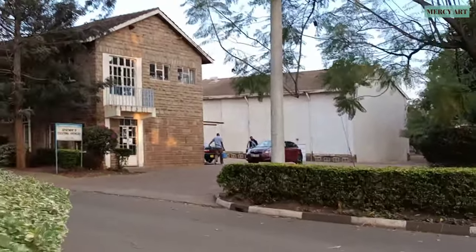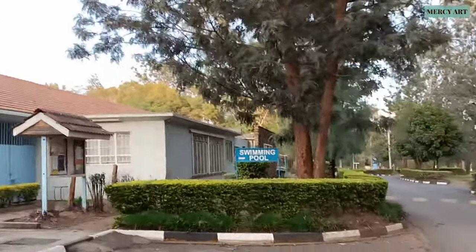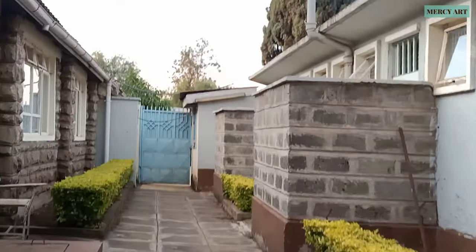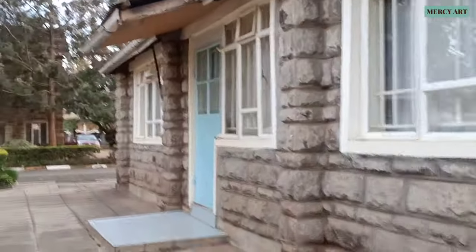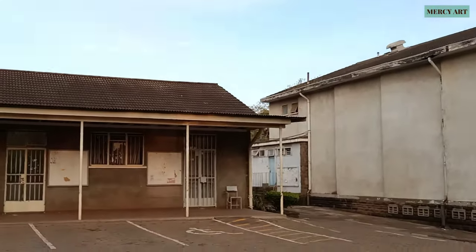Let me see if the swimming pool area is open. Let me just check. I hope it's open. Okay, this is a swimming pool region. That's a psychology building. This is a section of it. I wonder if it's open. I think it's closed. Yeah, it's closed. Too bad. We'll have to go back. Yeah, I think for safety purposes, in fact, I'd have been shocked if it's open, you know. So now right here is the psychology department.